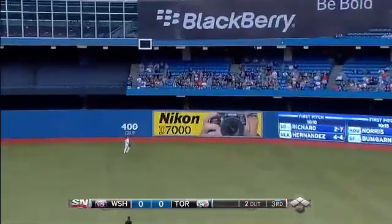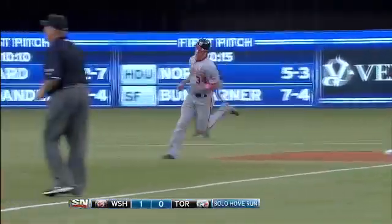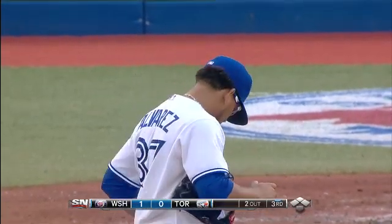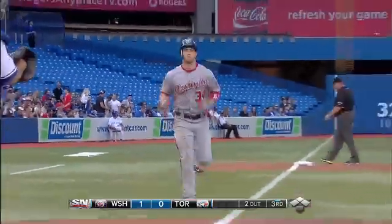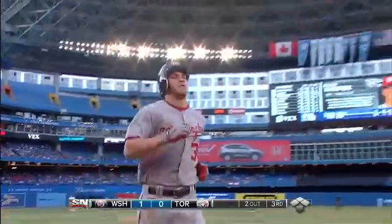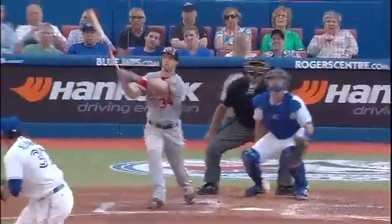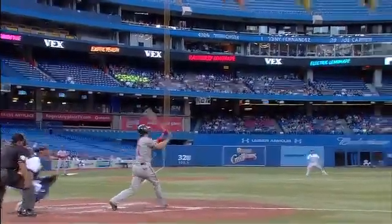Bryce Harper stands in, crushes one to right center field, and this one is way out of here. Now, Bryce Harper, who had 3 hits in last night's game, also drew a walk, has his 2nd hit on the night, and this his 7th home run already. As that batting average is over 300, this kid is something to behold. I think he likes it here at Rogers Center. You mentioned the 3 hits in last night's game, and now 2 more in his first 2 at bats. And watch how he gets under this one and gets it in the air. It's a sinker over the middle of the plate.